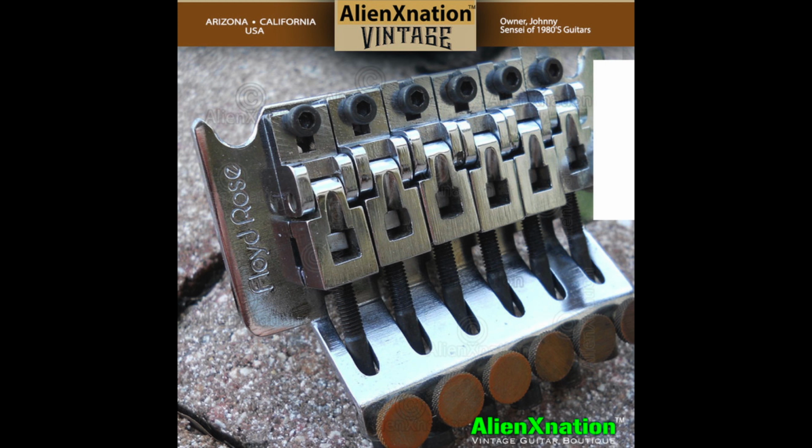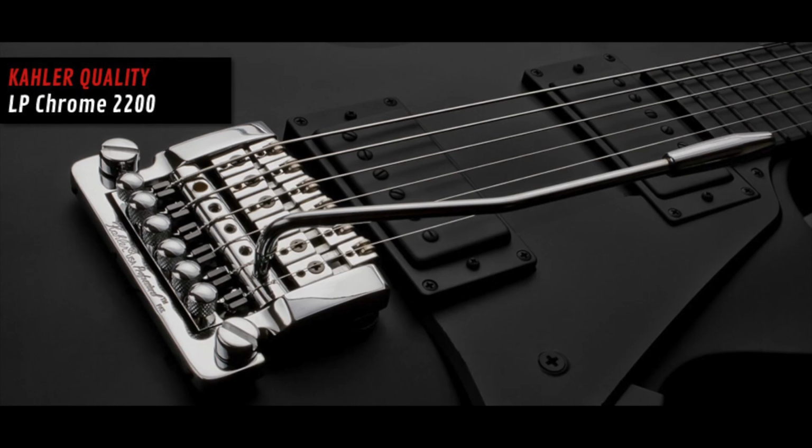The next FRT-5 we're going to talk about is called the Whale Tail FRT-5, and it is probably the most popular and most sought after of all Floyd Roses because this is what Eddie Van Halen played on his 5150 Kramer. These were the only FRT-5s manufactured in the USA, and an interesting fact is they were made by American Precision Metal Works in California, USA, which is better known as Kahler. Yes, this Kahler right here, which is basically Floyd Rose's nemesis in this era.